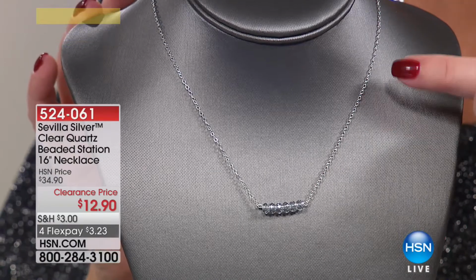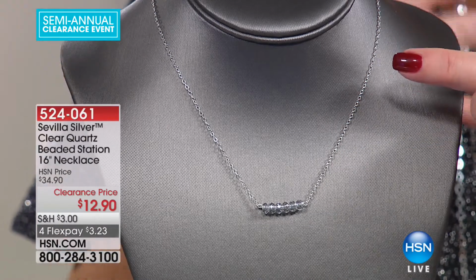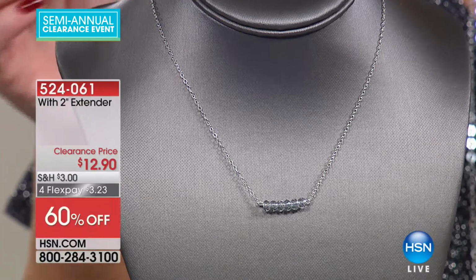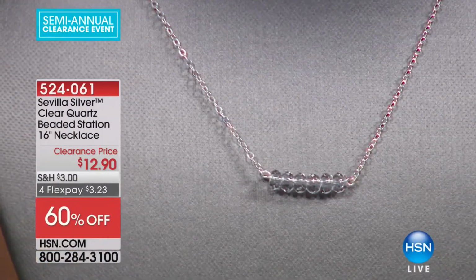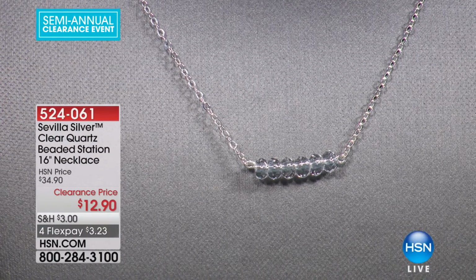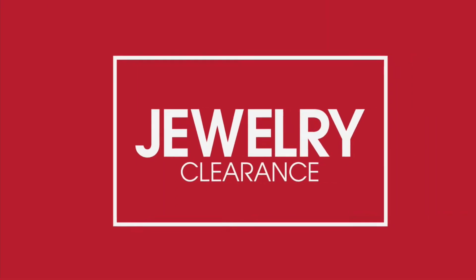Now, it does have a 2-inch extender, so you can go 16 to 18 or anywhere in between, but this is a great piece for layering right there at the top of your neckline, and you put longer chains on with it, or a standalone piece, and a wonderful way to get something that is so super versatile, because clear obviously goes with everything. One of our makeup artists here at HSN wears this every single day. Her name is Michelle. She is a California girl. She has such wonderful taste in jewelry and in clothing, and she puts this on. Now, I've seen her layer it with other things, but sometimes it's just that finishing touch, and that's real quartz for $12.90.